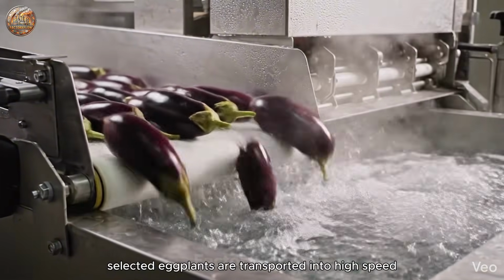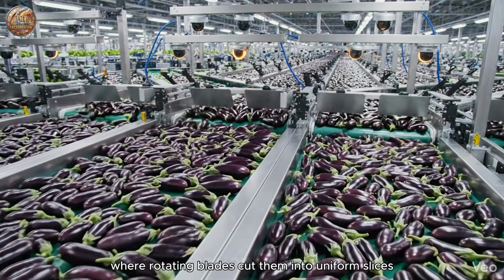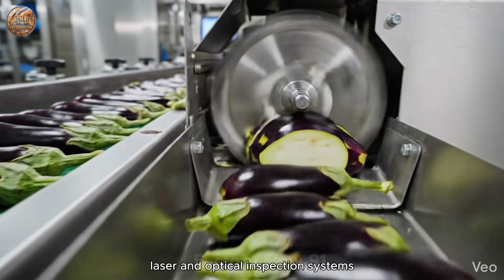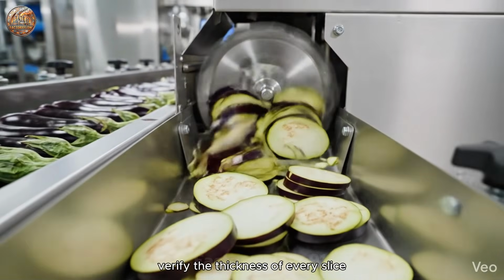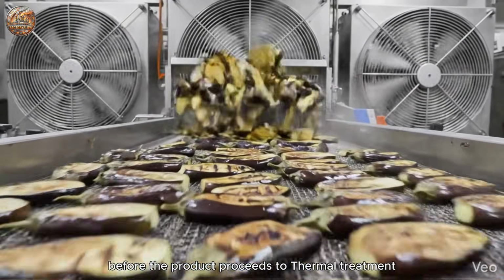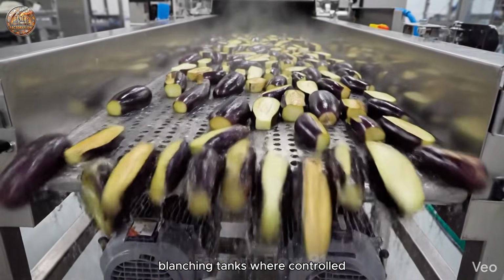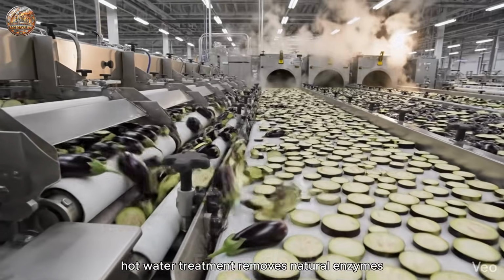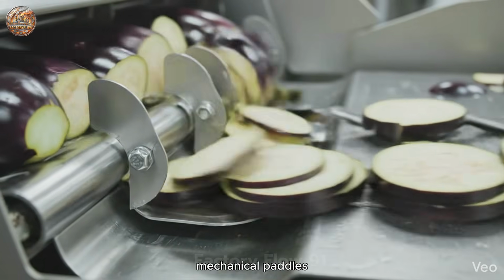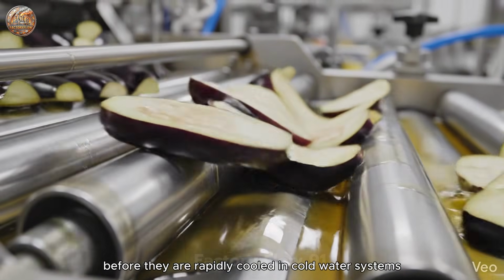Selected eggplants are transported into high-speed slicing machines, where rotating blades cut them into uniform slices. Laser and optical inspection systems verify the thickness of every slice to ensure consistency before the product proceeds to thermal treatment. The sliced eggplants are transferred into industrial blanching tanks, where controlled hot water treatment removes natural enzymes and stabilizes the vegetable structure. Mechanical paddles guide the slices through the heated water before they are rapidly cooled in cold water systems.